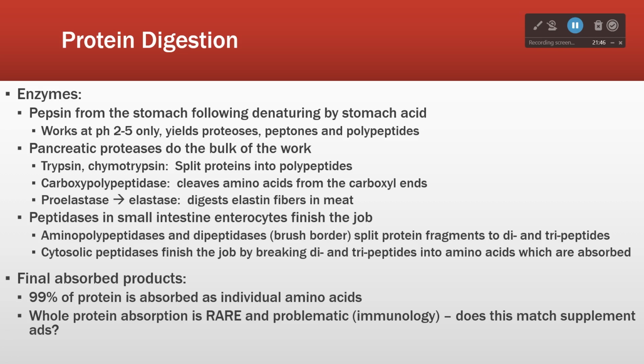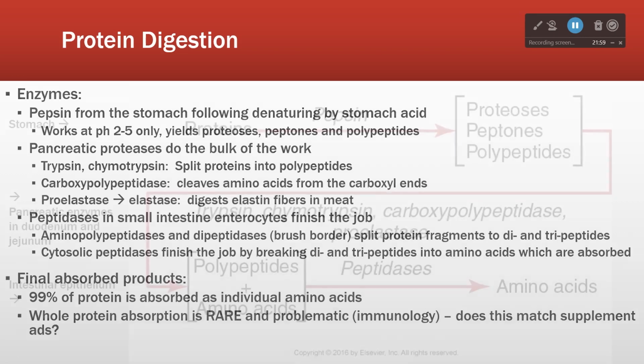No, it's not. You're going to make a bunch of amino acids out of it and absorb them and make your own proteins, right? So you might as well pick a much cheaper protein than the very expensive ones they're trying to sell you, right? Because it's all going to get broken down anyway.